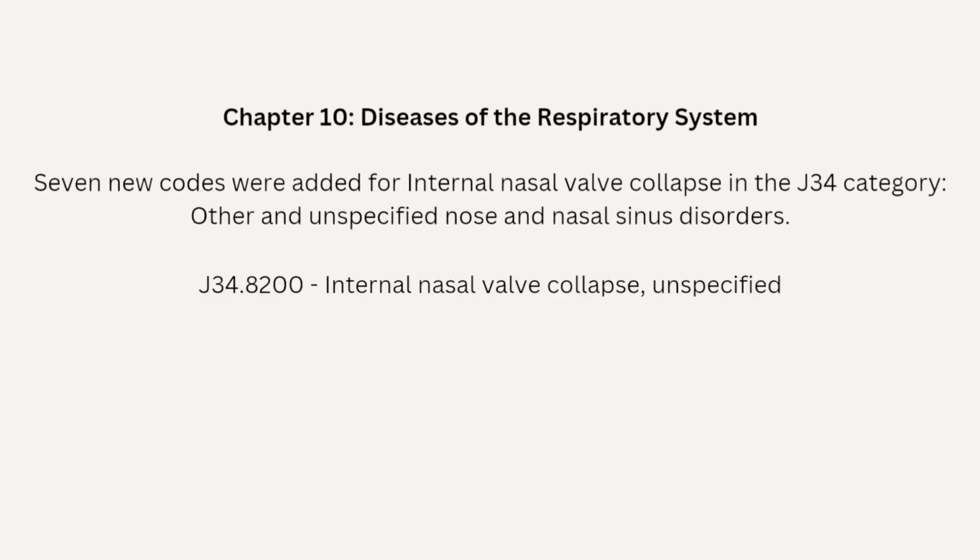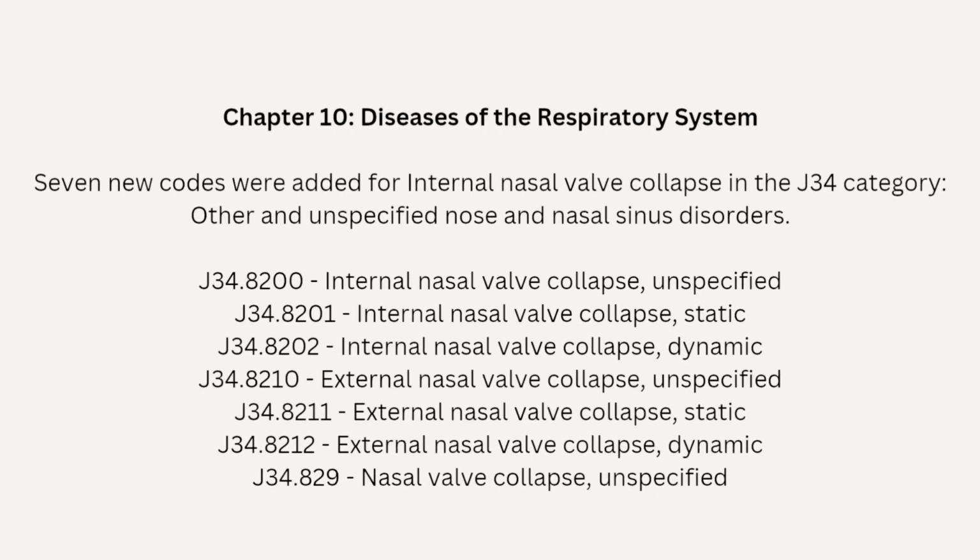Chapter 10. Diseases of the respiratory system. Seven new codes were added for internal nasal valve collapse in the J34 category, other and unspecified nose and nasal sinus disorders. J34.8200 internal nasal valve collapse, unspecified. J34.8201 internal nasal valve collapse, static. J34.8202 internal nasal valve collapse, dynamic.